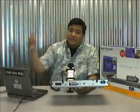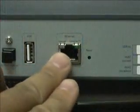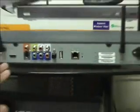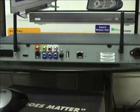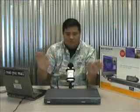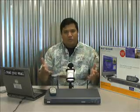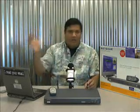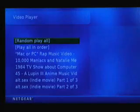As far as connecting to your network, not only does it have the standard Ethernet jack, but it also includes a little wireless system, 802.11 B and G, which supports WEP encryption, WPA, and WPA2, so you've got all your bases covered. Now, playing it is actually quite simple. Not only can it display all those formats and play all those formats, video, audio, and pictures, but it can also stream audio and video over the net.